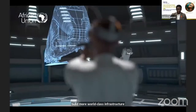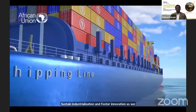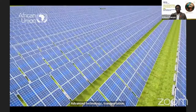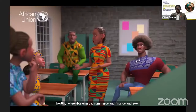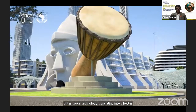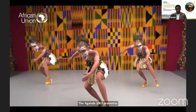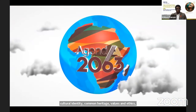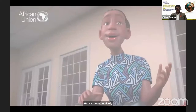sustain industrialization, and foster innovation as we invest in the blue ocean economy, agriculture, advanced technology, transportation, health, renewable energy, commerce and finance, and even outer space technology, translating into a better standard and quality of living for all African people. The Agenda 2063 promotes a united Africa with a strong cultural identity, common heritage, values and ethics. Agenda 2063 will enable Africa to position itself as a strong, united, resilient and influential global player.